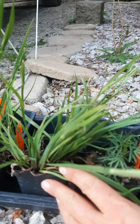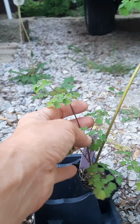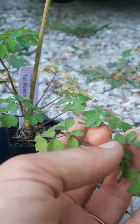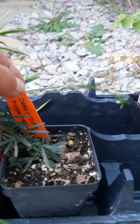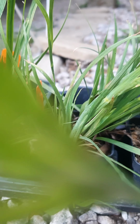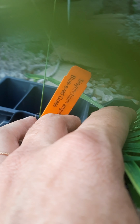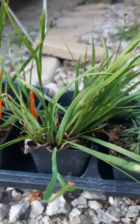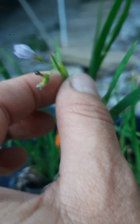This is what I have left. They are gifts that I got from my friends Crystal and Randy. There's a meadow rue, a purple prairie clover, and the... oh my goodness, it's this one. It's the one with the blue flowers that I planted where I volunteer.